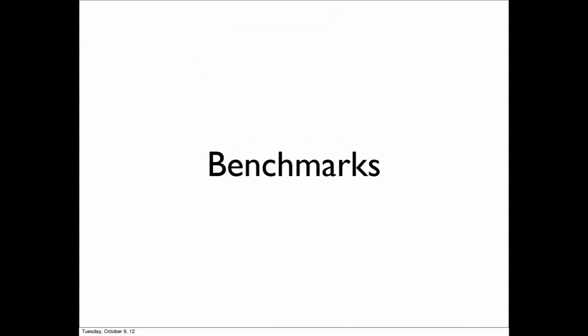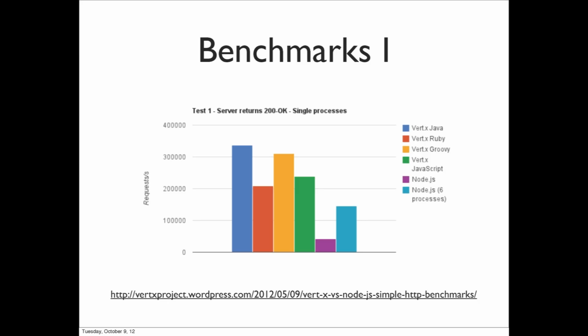So benchmarks, everybody loves benchmarks and wants to fight against them. The best would be if you read the blog post. The benchmarks are written by the guy that wrote Vert.x. So whoever writes a benchmark, always his platform is the best one, we all know that. Still, this is the URL, you can read all the details if you want.